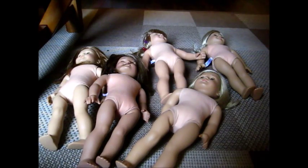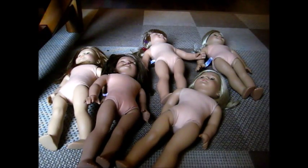There we go. The reason for the beret is because it'll make it look a lot cuter and just awesome generally.